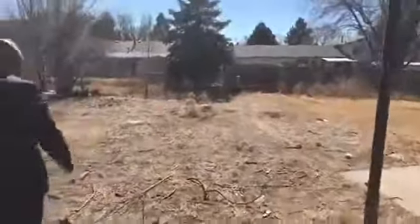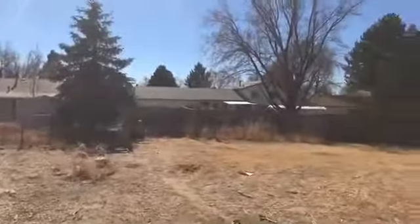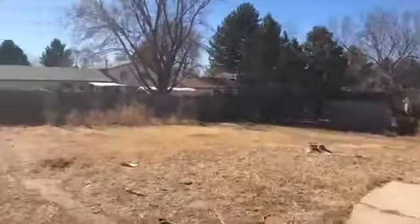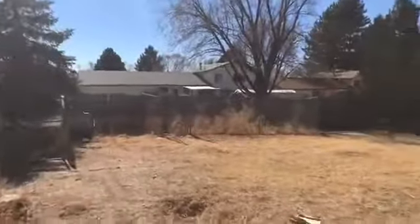And here we go. Just check out all this wide open space here, okay? Tons of place to play. You go all the way back to that fence line towards the rear here. We're talking just about a 1/4-acre worth of land right here in the center of town. Again, Palmer Park and Powers area.